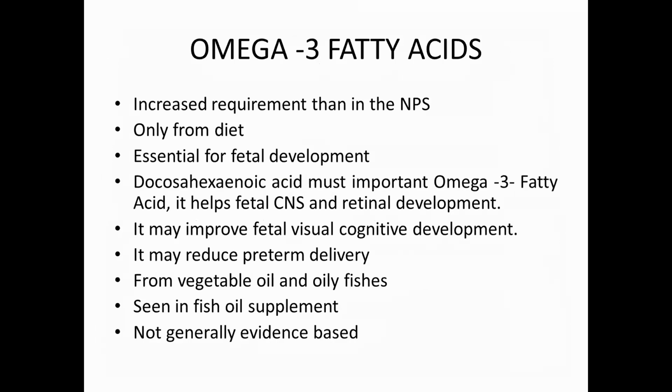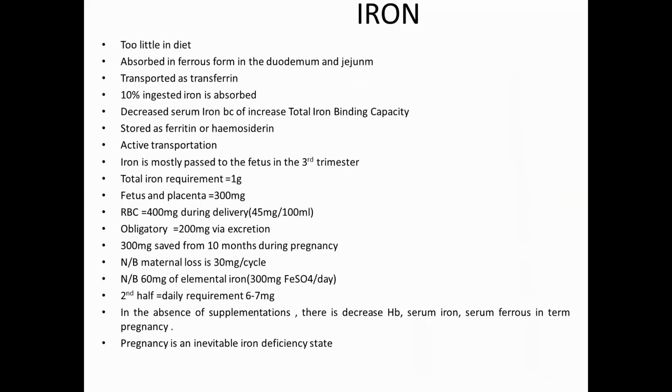Okay, omega-3 fatty acids. So let me go. Yes, iron is very, very important in pregnancy. If you look very well, one of the routine drugs we give in pregnancy is supplemental iron. And why? Because there's a decrease in iron store in pregnancy, because most of the iron is being utilized by the baby for blood production, for red cell production and all.